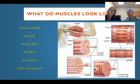Sarcomere, that's a good word. And then these right here, these little skinny and a little bit thicker filaments, are your actin and your myosin. So your thin filaments are the actin, and the little thicker filaments are the myosin. And I think we've got a picture of that.